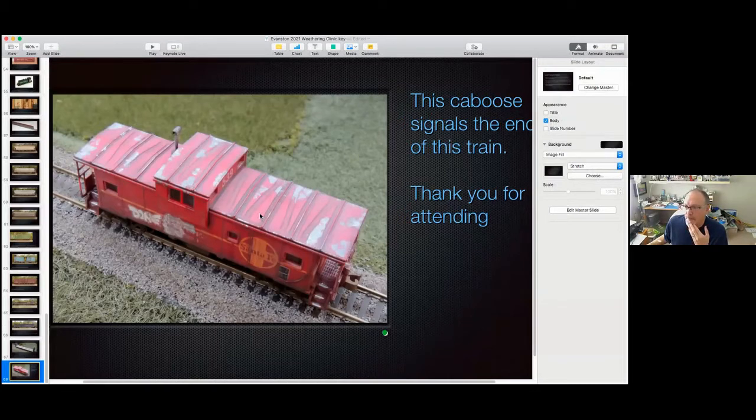And darn near pulled it off. It's not perfect, especially when you compare it to the effect in HO scale or above, but I got it to work. It looks pretty good, and so I'm kind of proud of this one. A little bit of graffiti, and then some nice streaking here and fading of the bullseye, the cross logo of Santa Fe.